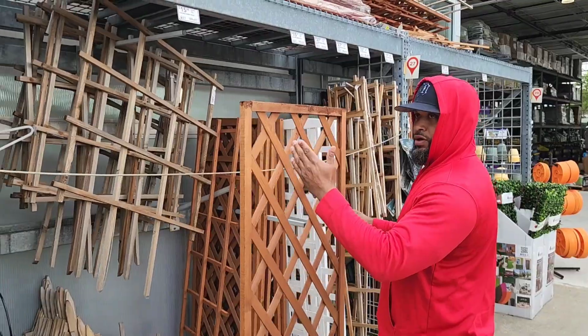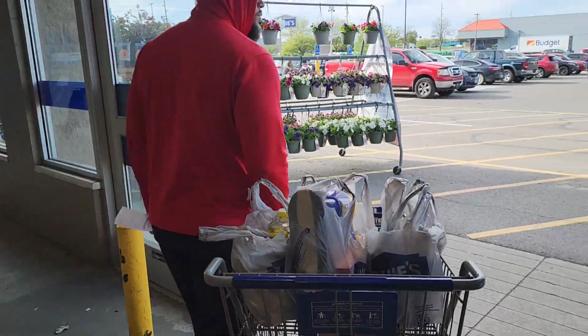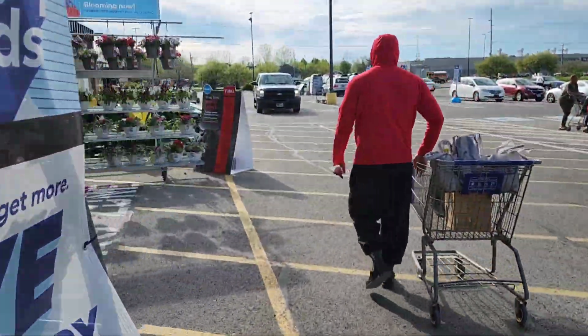We're also trying to figure out a way to put a privacy fence in our back. This is one option that we were thinking of with so many different ideas, so I will walk you through that process when that time comes.